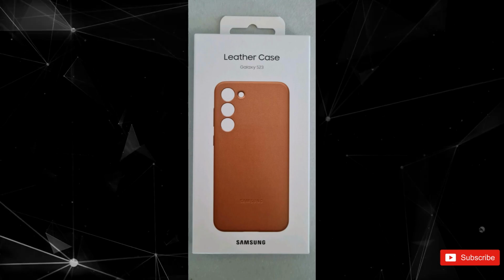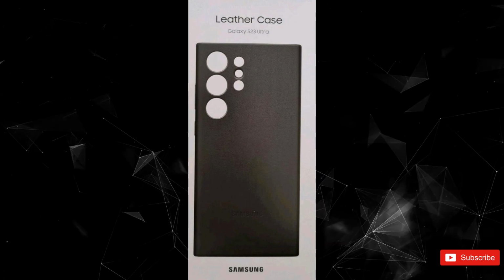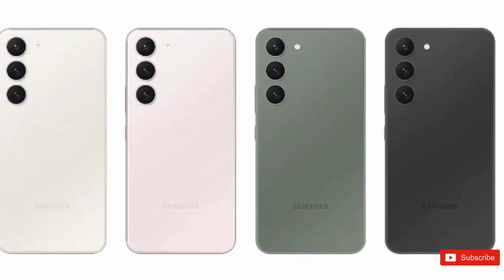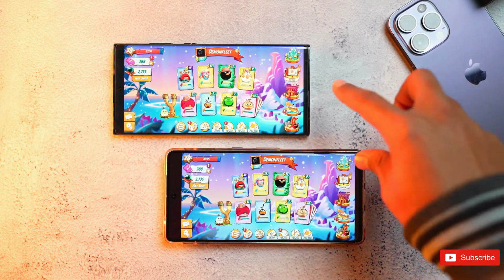The cases for the smaller models of the Galaxy S23 series do not have the bump for the camera module in order to match the new look of the smartphones, which have the three cameras individually housed within the body, rather than in a camera module that drops off at the edge.